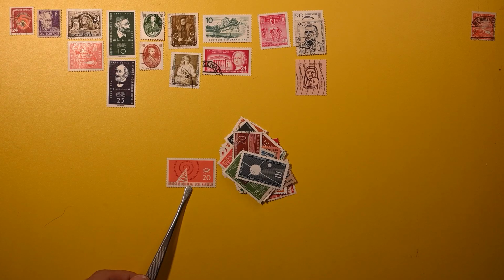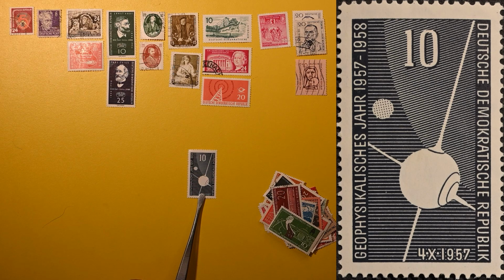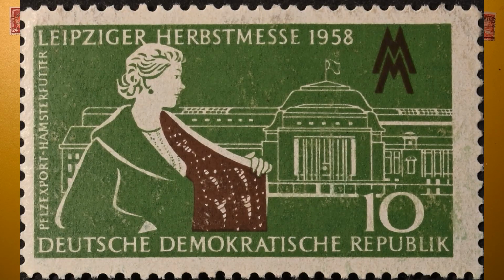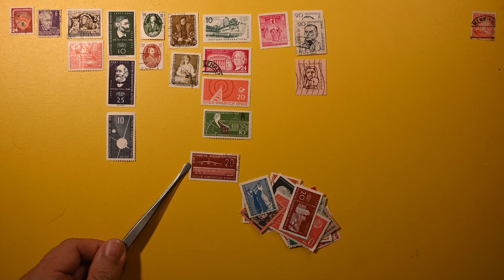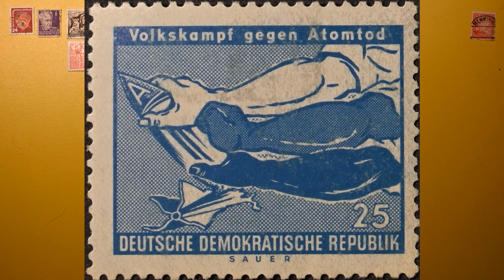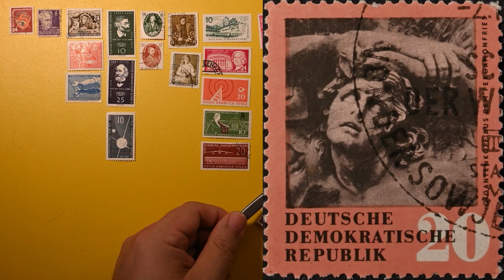Here we have what looks like a radio tower of some sort with a post horn. And this one looks like a satellite of some sort. I'll put that one there. I'm not sure what that one's celebrating. This one has an airplane. 1958. Airplane and a train. Something atomic there. And this is part of, I believe, a museum series.